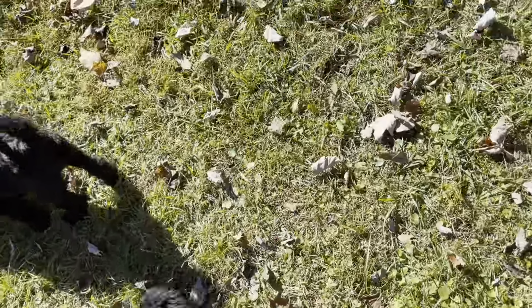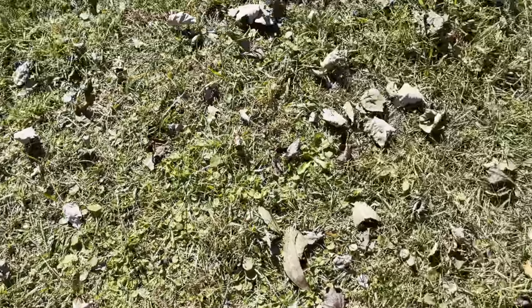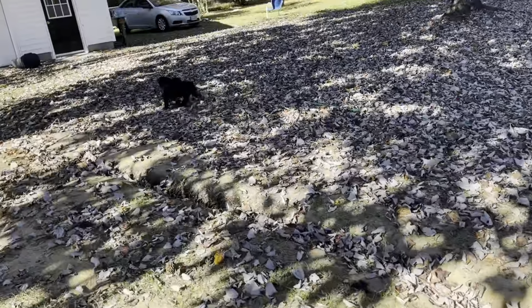Okay, ladies, come on, let's play. Come on. Good puppies. So Banana Fritters is very confident. She is very playful. I'm sorry, I'm trying to get some good angles here, and it's hard when they're running around like that. So Banana Fritters is, I think, the most confident of the two. Very playful, very sweet, energetic, loves to cuddle.